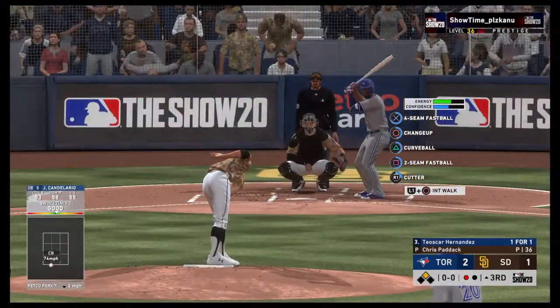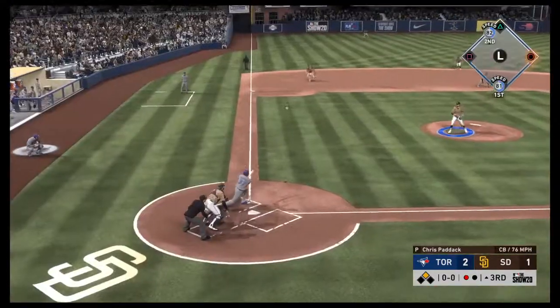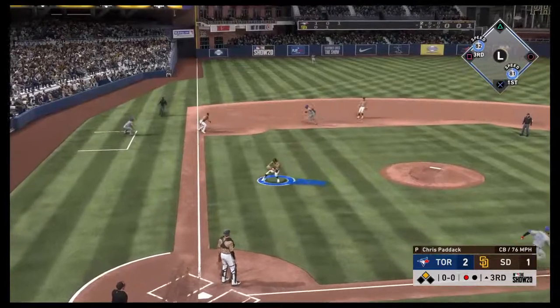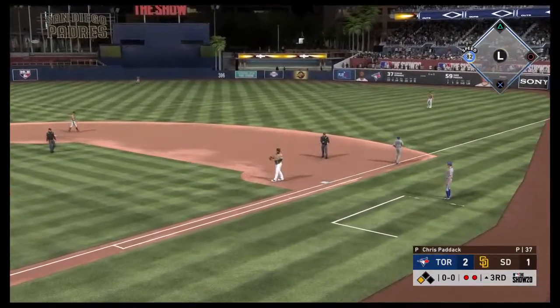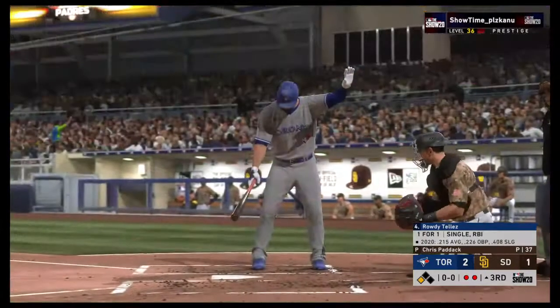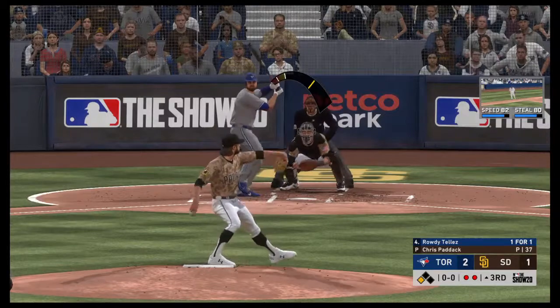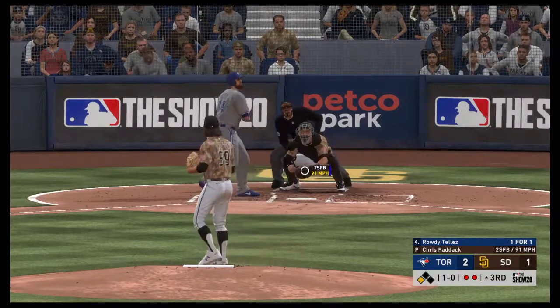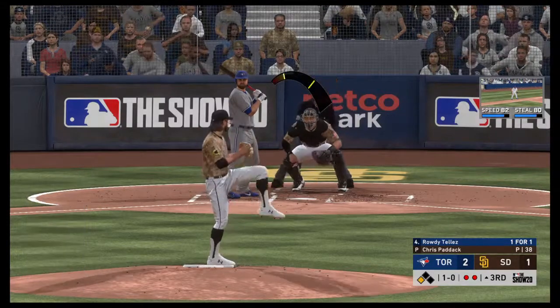Digging in to try it again. Teoscar Hernandez. He'll try to follow up the double in his last at-bat with another big hit right here. Throw gets him, 2 down. So a man at third here with 2 gone. And that'll bring up Rowdy Tellez. And he'll lay off a fastball here in a good spot, but ruled the ball, 1-0.